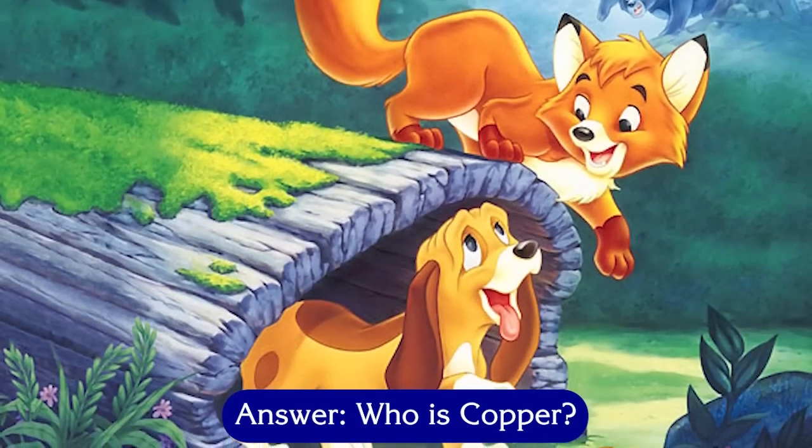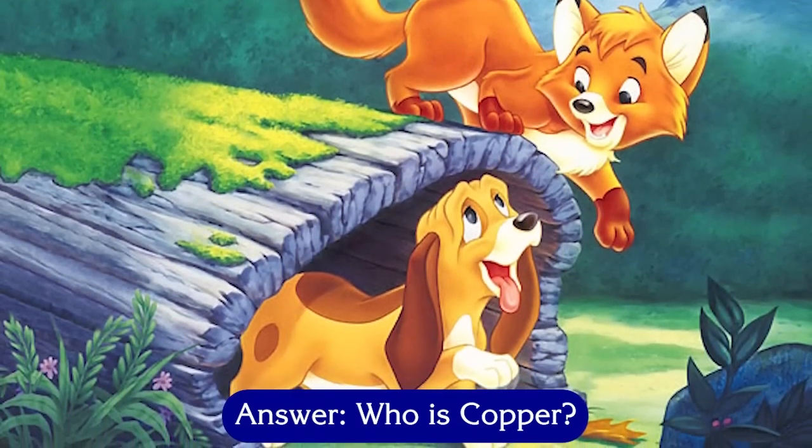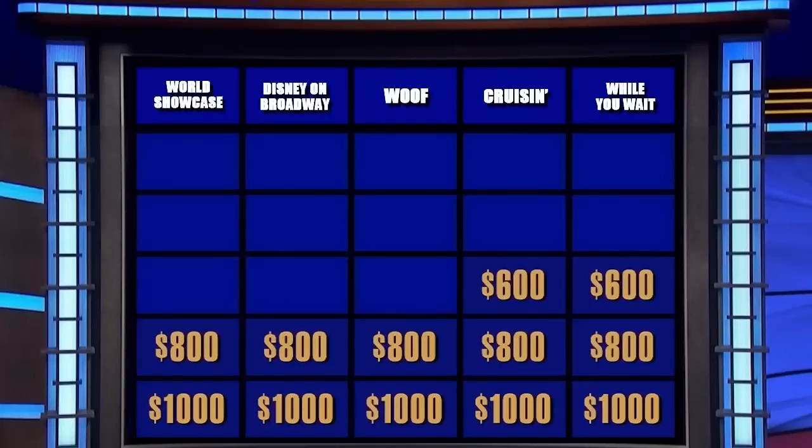A hound dog who happens to be good friends with a fox named Todd. We're looking for Copper. Who is Copper from the animated film Fox and the Hound? Now it's Cruisin' for 600.